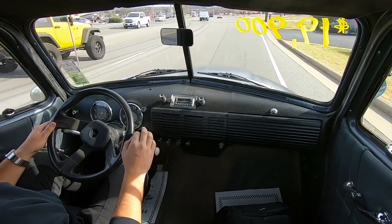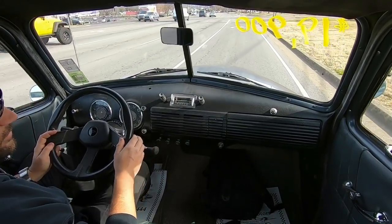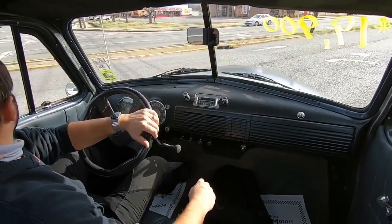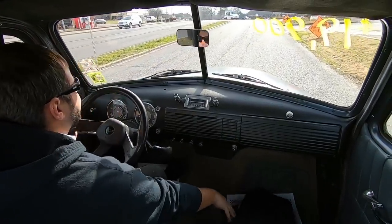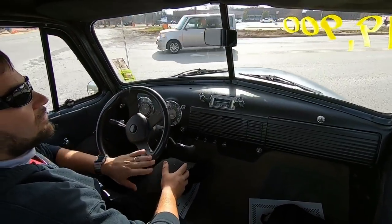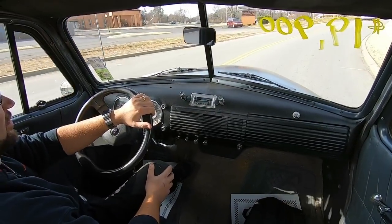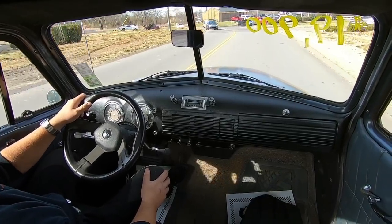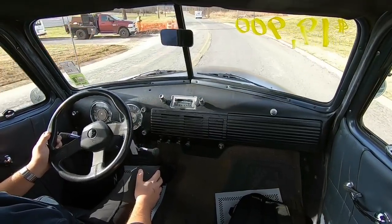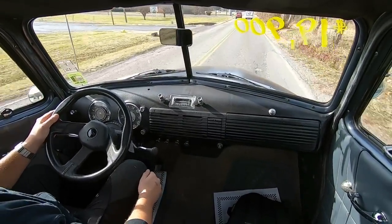Actually feeling really good right now. All right, here we go. Yeah, they stop fast. These are good brakes on this truck. The running gear seems like it's nice. They got a good setup. Nice and smooth turning. You see that kick down hooked up for sure.